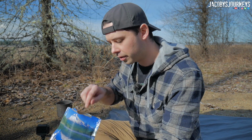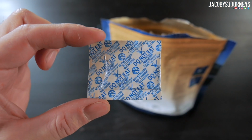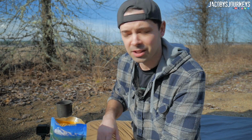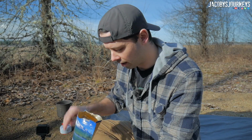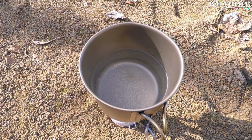And also remember, before you put the water in, you're gonna wanna pull out this oxygen absorber that's down inside the bag here. And Mountain House also says if you forget to take that out, don't worry, it's still safe to eat. A lot of people do forget to take that out. It happens, but I wouldn't worry too much. Just do not eat the packet. That should go without saying. The water is getting pretty close here.